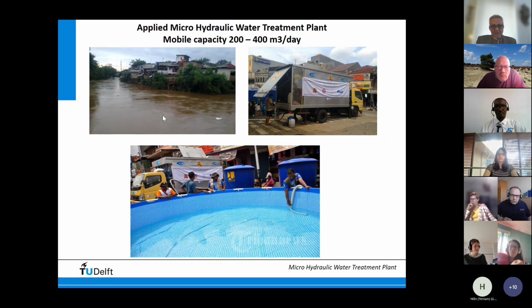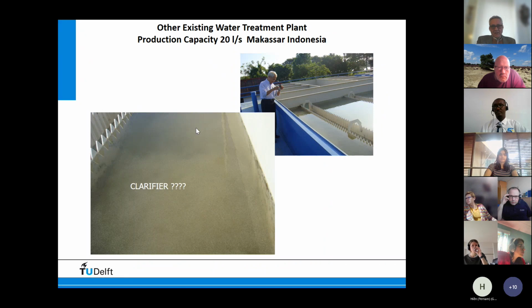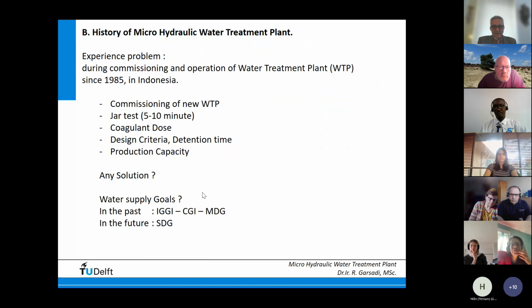Let's say here is a sample disaster in Jakarta during the flood in 2013, and many other times also. The raw water comes from the flood water itself, and this is the result of the treated water to help the people around. This is one example of an existing plant, I don't know who built it, but you can see the clarifier, like many clarifiers here in Indonesia. Yes, that is the introduction to our microhydraulic.